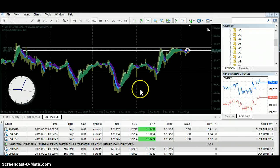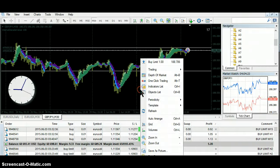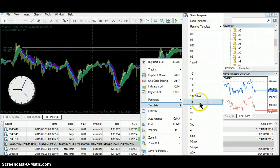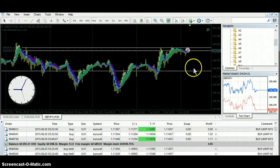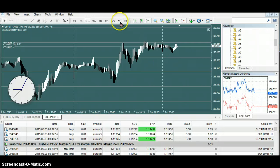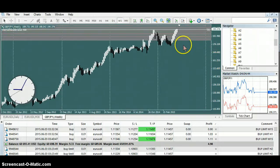Here, I'll put the same template that I think I've got there. Let's hope this one works. I've got a lot of templates here. We'll just use the good old Heikin-Ashi with the wick being the same width as the body. So yeah, we're banging on the ceiling here, so it's a buy, sadly enough.